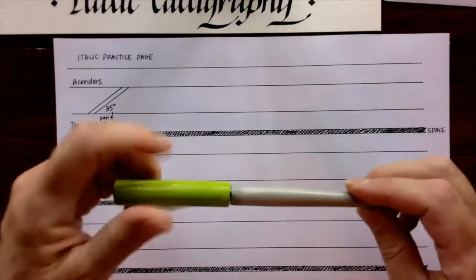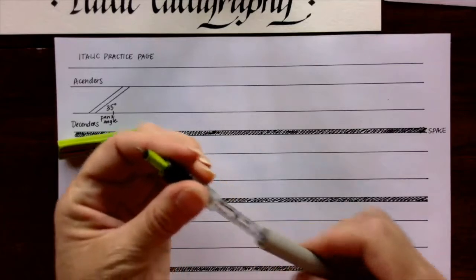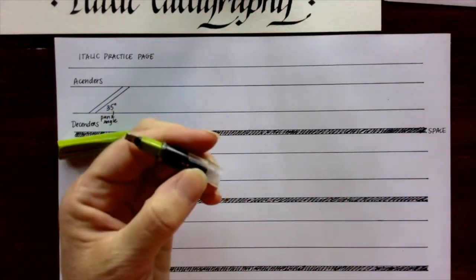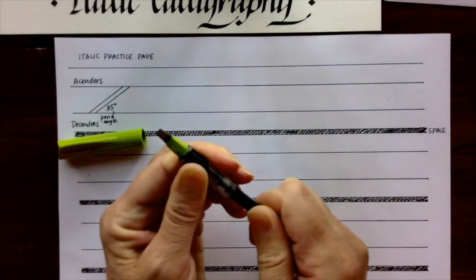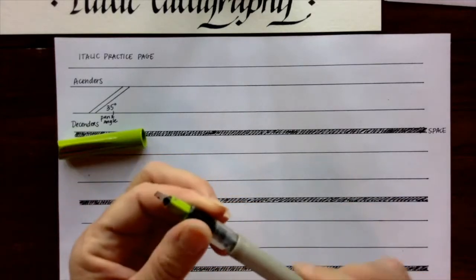So let's get out our Pilot pen, and what you're going to have to do to get it started is unscrew the barrel. Now I already have this in here, but I'm going to take it out so I can show you. And take a cartridge. Here's a new cartridge. And I'm going to put it in and really push it till it goes all the way in, right? Then I'm going to screw back on the barrel.